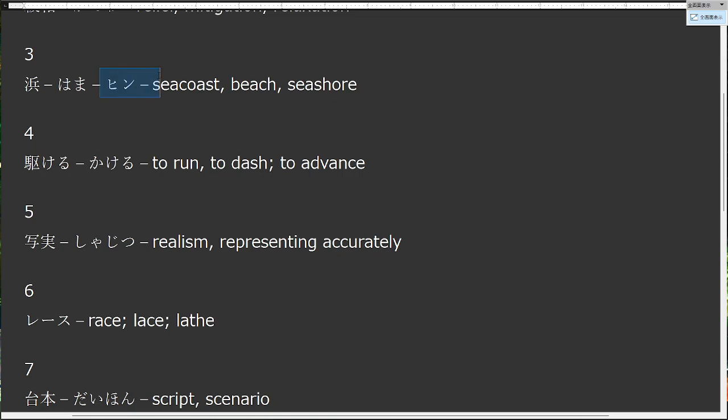Number three is hama. Hama, or hin, is for a seacoast, a beach, or a seashore. If suna, or sand, is on the front of this, you know it's a sandy beach in particular, but this just means any beach. Radicals in this kanji are water on the left side and a soldier or mercenary on the right side. So this is a soldier standing by the water side, a seacoast, beach, or seashore.